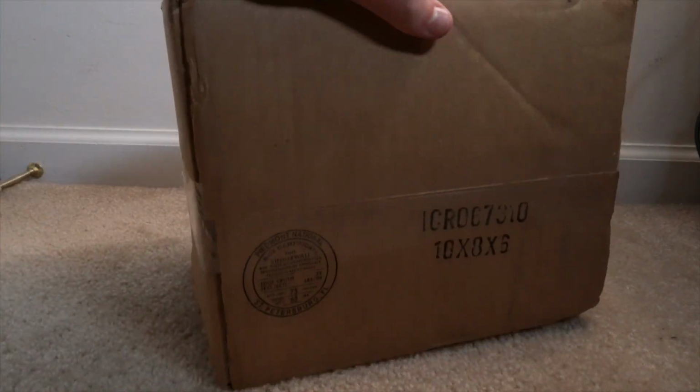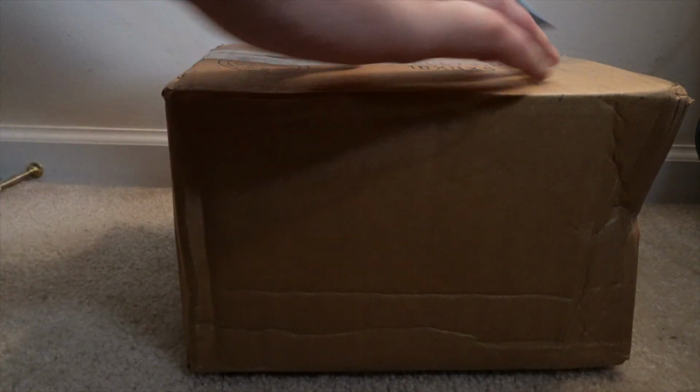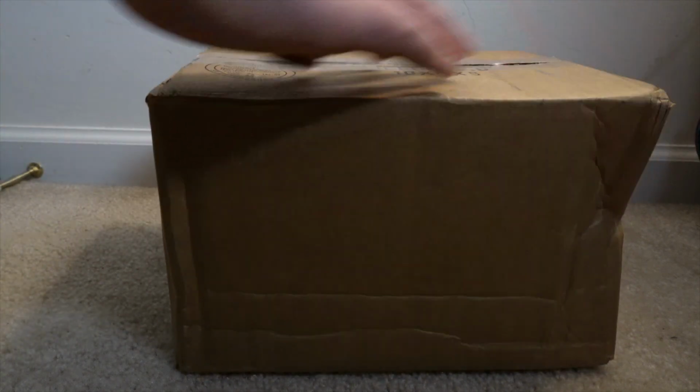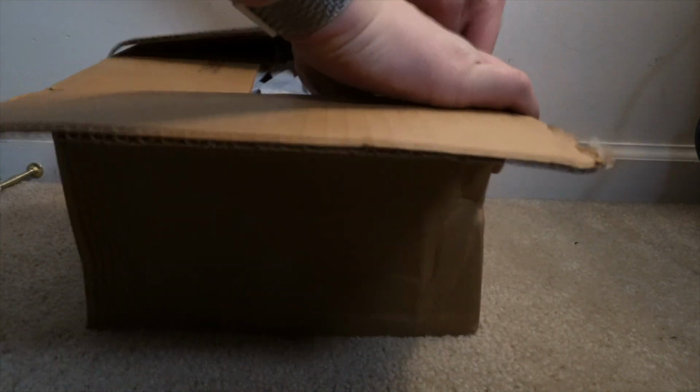Hey guys, so today we are unboxing an old Apple product. I just unboxed an iPhone 5C, and they actually came out at the same time. So even though the iPhone 5C and 5S came out at the same time, the 5C still had the specs of the original 5. It was just basically a budget version, almost like an iPhone SE. Well, closer to an iPhone XR.